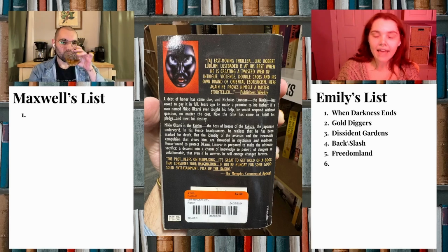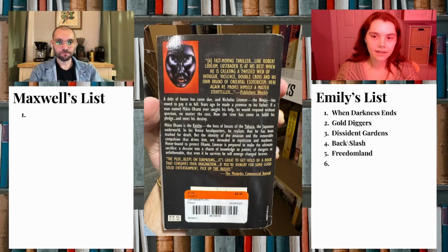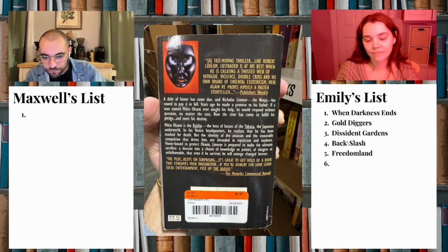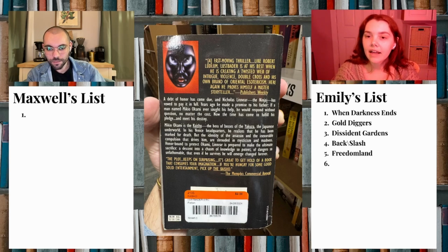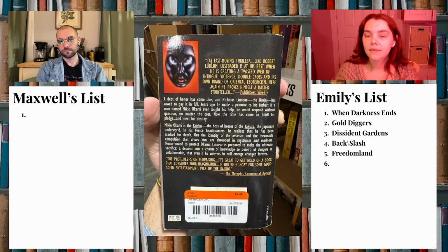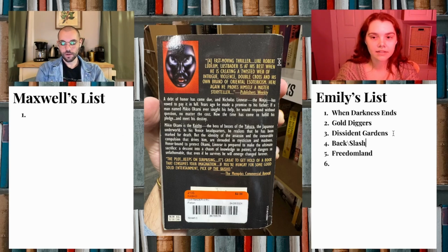I could see this being good. It's very pulp, like this sort of trade paperback detective fiction. I think I would like it more if it was a haunted mask. Who knows? I guess there's no real indication of anything supernatural going on here. I like more of an international thriller. I think for now I'm going to put this below Dissident Gardens, above Backslash.